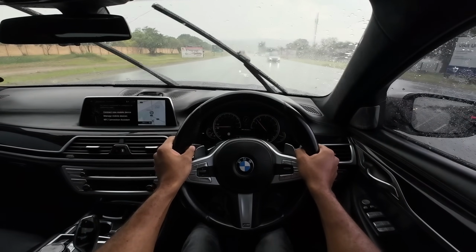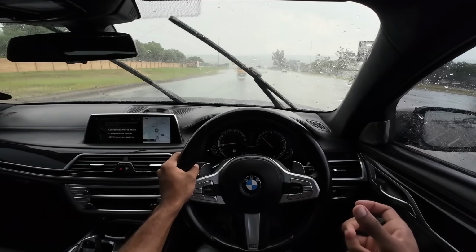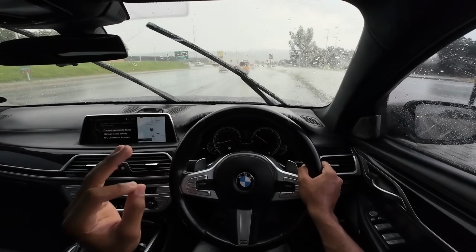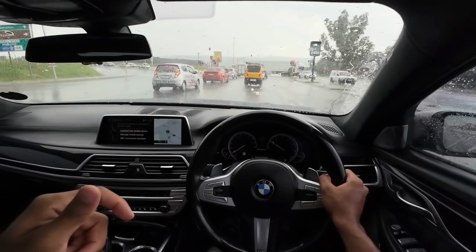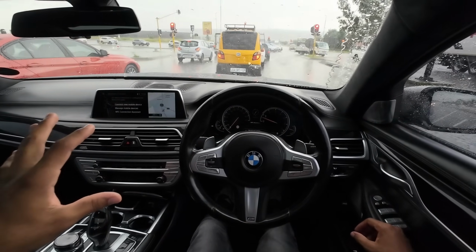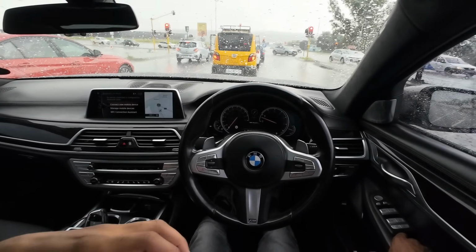And here's the crazy thing about this car. Although it is an M performance car, it is actually extremely comfortable, like literally ultra levels of comfort. But also, if you want to dial it up a bit, you can turn on the sports mode and it feels relatively sporty. It's no sports car by any means, but the grunt that you get out of the engine and the way it pulls is just insane.